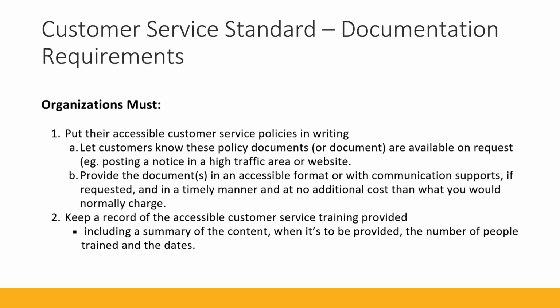Additionally, under the customer service standard, there are documentation requirements that must be followed. Organizations must put their accessible customer service policies in writing. Let customers know these policy documents are available on request, for example, posting a notice in a high-traffic area or website. Provide the documents in an accessible format or with communication supports, if requested, and in a timely manner and at no additional cost than what you would normally charge.